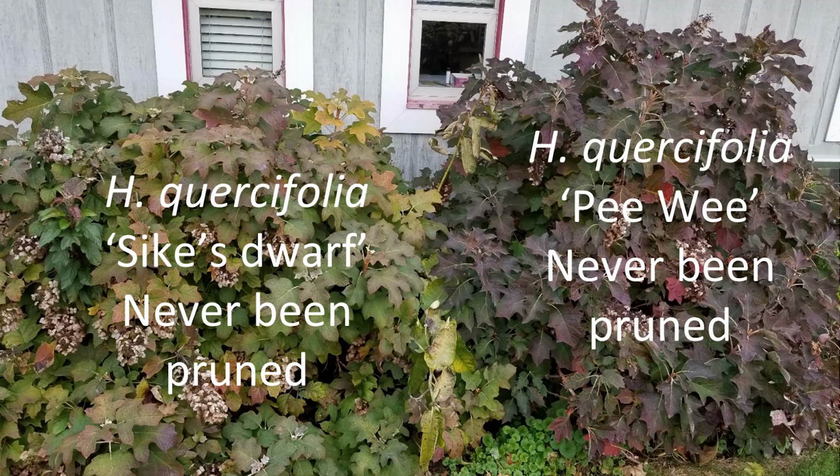So these are excellent and they're on the market. You'll find them pretty easily. Excellent hydrangeas for a small area for shade. I would not put these in the sun.